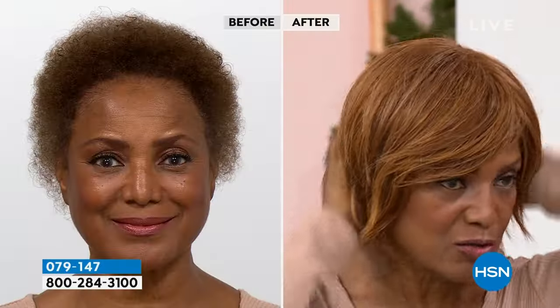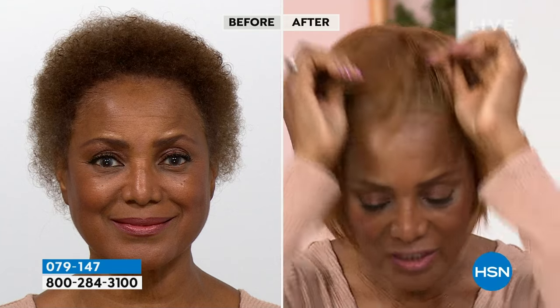Love it. And look, this is the same wig. It looks classic, it's stacked, and what a nice cut that is. It feels comfortable, but it's the same exact wig in medium red. I just want to take this off and put this on really quick to show you again.